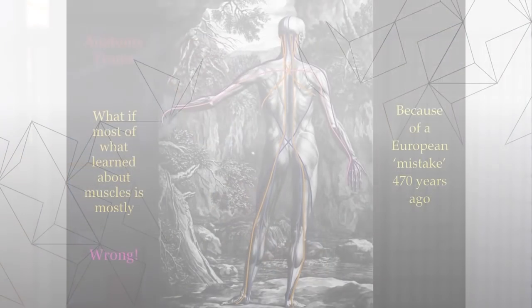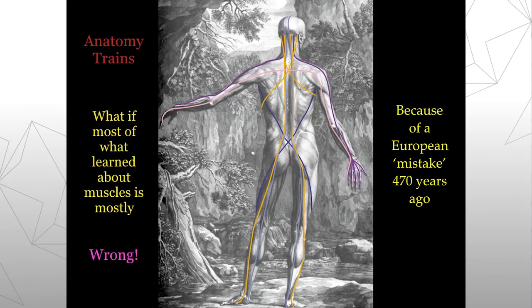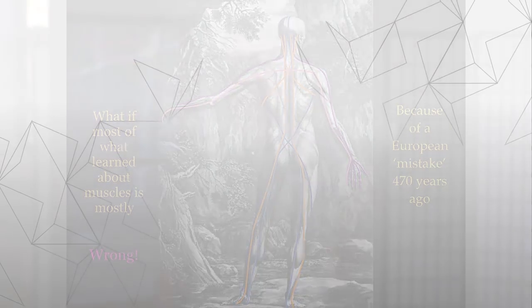Now, most of what you know about muscles turns out to be wrong, and we'll blame the Europeans because of a European mistake 470 years ago in 1540 when Vesalius was first cutting up the body. Leonardo and Michelangelo used the tools of a hunter or a butcher to cut up the body and to see what was inside. And it's such a mess of fascia in there that they found muscles. They cleared all the fascia around the muscles and said, see, we found a muscle. It originates here and it inserts there, and therefore it does this.